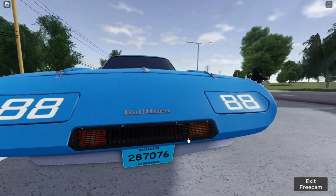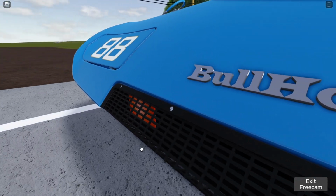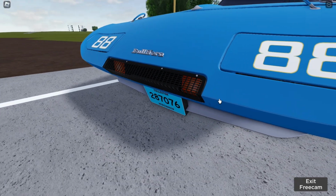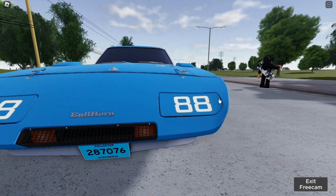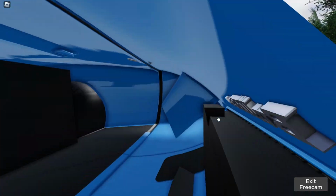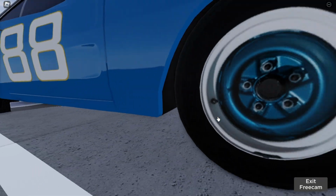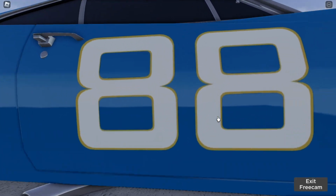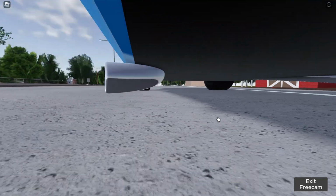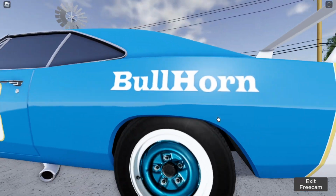But yeah, so you have this little 3D, I'm not sure exactly what this is, little protector thingy, I guess. My free cam's way too fast. It's like a triangle kind of. Then you have pop out headlights, and then the bullhorn logo here. It's actually 3D, which is pretty cool. And then you got these bluish rim thingies. Then you got an 88 just painted on here. Then this really thick exhaust. This thing's a thick boy. You got another one here. Then you got another bullhorn print here.